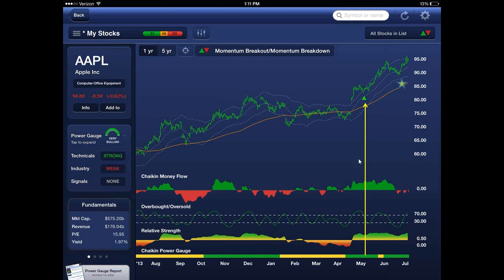The money was coming into it, and then we got a little momentum breakout buy here where this yellow line indicates that everything is lining up. It's like a perfect storm on the upside. Bullish Power Gauge rating, outperforming the market. Strong money flow tells you that the institutions are buying these pullbacks. And then I know that Steve got a couple of buy signals. I only put one of them up here because they came fast and furious in the last 3 weeks on Apple. And the stock moved up to a new high.